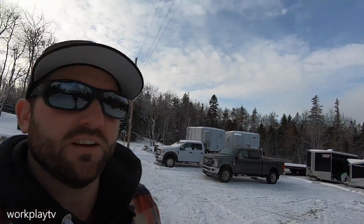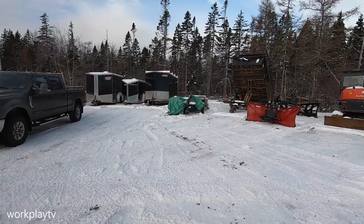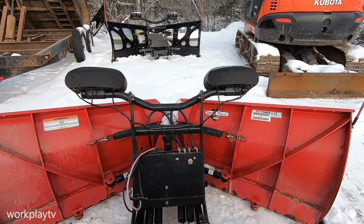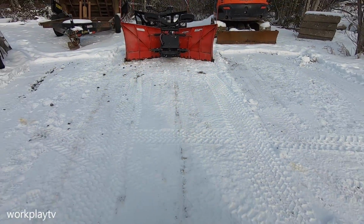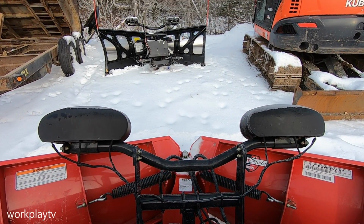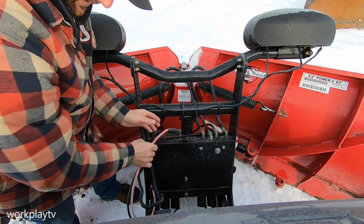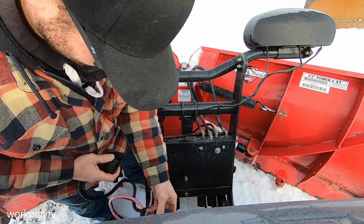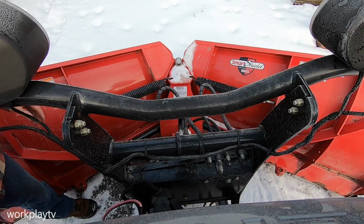So anyway, the first thing, as you can see, we don't have a plow on this guy because this guy had to make an emergency trip to New Brunswick yesterday to do some repairs at a site. So we took the plow off, so I gotta get the plow back mounted on this bad boy right here. Alright guys, so I missed with the first shot. We got her on the second shot. Alright boys, just like that.